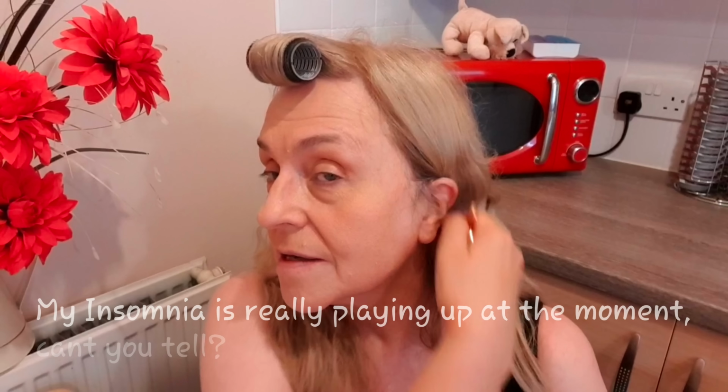Okay, so we are about to put the contour on. Now, where to place contour? We all know what contour, as I said, is supposed to be. It's supposed to be a shadow. So if you look at my face, all I've got on is my base. So I've got my foundation on, I've got a finishing powder on, and that's it. I've put a bit of setting spray on. But if you look at my face naturally, there's nothing shaping it as yet.